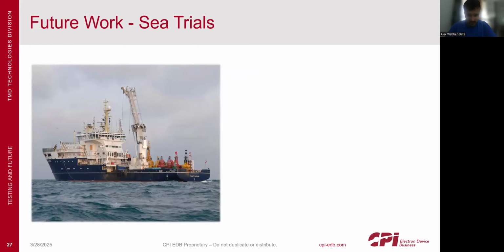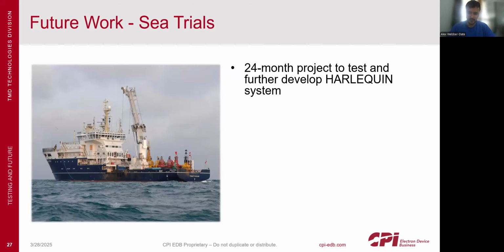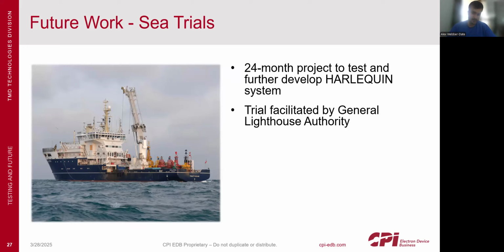So we've got some future work. We have a 24-month project to test and develop Harlequin, that's the navigation system on a ship. We have a trial facilitated by the General Lighthouse Authority in the UK, so that's been organized. We have a ship to put it on, and we're eager to see how well it's going to perform. We fully expect this to guide the upgrade path.